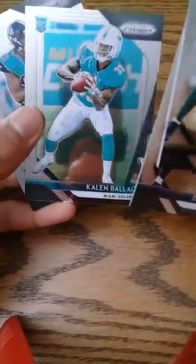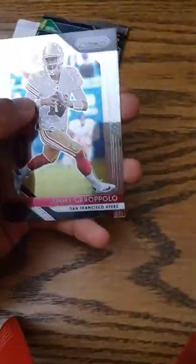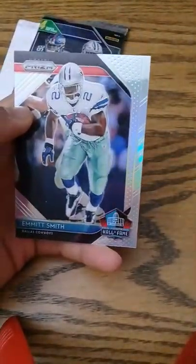Jamal Adams, Derrick Henry, Kalen Ballage is a rookie, and Calais Campbell. I don't know if I switched it out. Okay, we'll have to find out. See something dark. Kid Reporter. Tevin Coleman. Cameron Meredith. Jimmy G again. And Hall of Fame, Emmitt Smith. That's nice. Start building a Cowboys thing out of it. It's Hall of Fame.